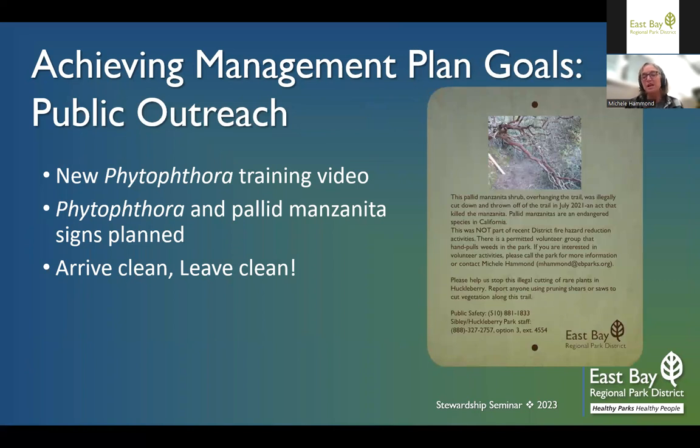We put up several new signs in Huckleberry to let park users know they should take care not to damage a protected plant. We also have some Phytophthora information signs in the planning stages. Arrive clean, leave clean is our new mantra.